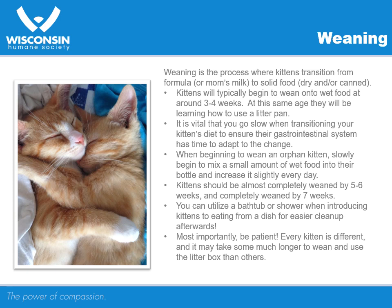You can utilize a bathtub or shower when introducing kittens to eating from a dish for easier cleanup afterwards. Most importantly, be patient. Every kitten is different, and it may take some much longer to wean and use the litter box than others. Don't hesitate to contact the foster team for support.